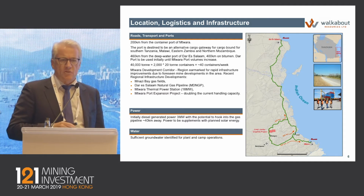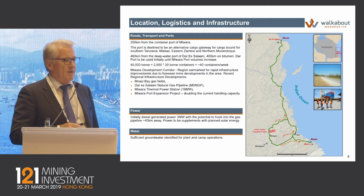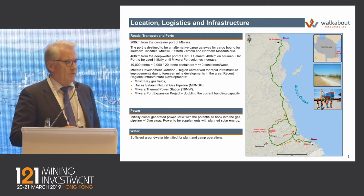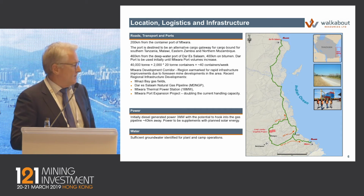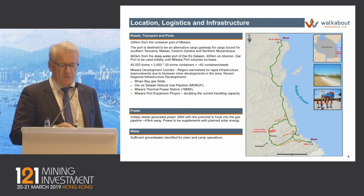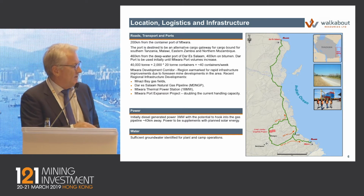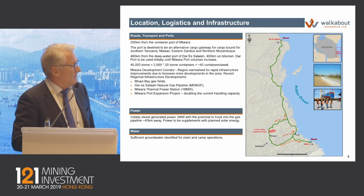We've got sufficient power. There's a very large gas project to the south. There's a gas pipeline going through. Eventually we may look at hooking up to it, but at the moment we'll be operating 3 megawatts plus 1+1, and there's certainly sufficient groundwater for our operation. You can see in relative terms it's 450 kilometres south of Dar es Salaam.